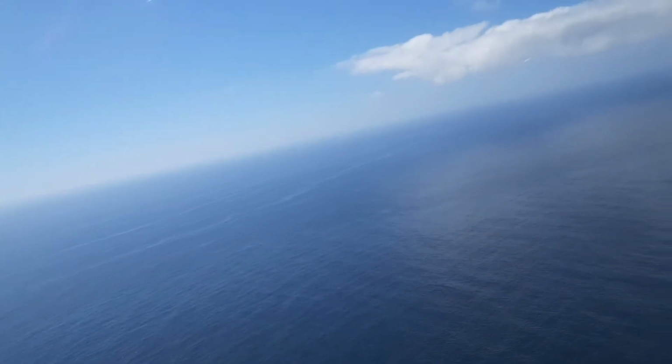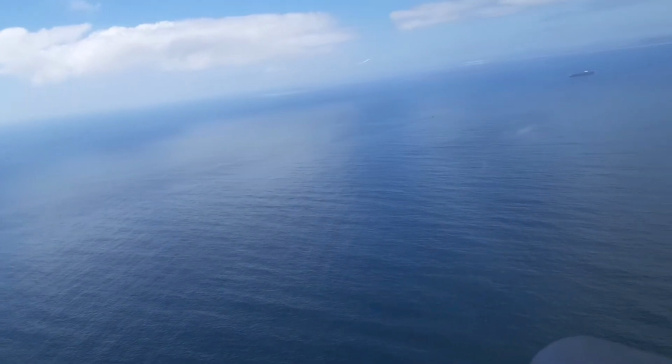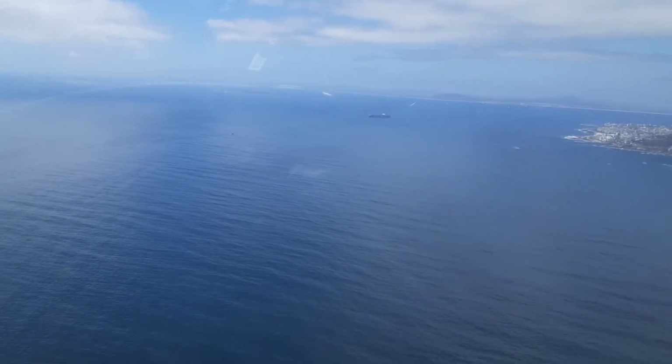We're beginning our turn to go back to the city. So the camera is going to have to turn around as well. We are at 2,300 feet, heading east, almost turned around now, and you will see the coastline coming into view.